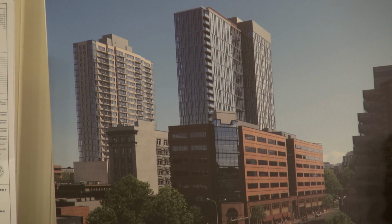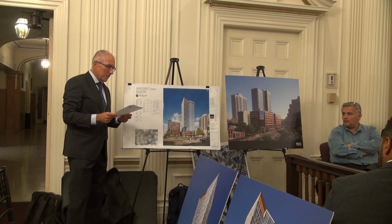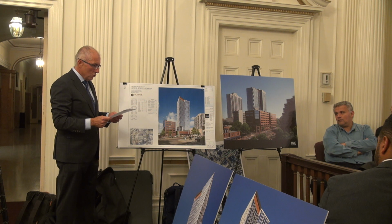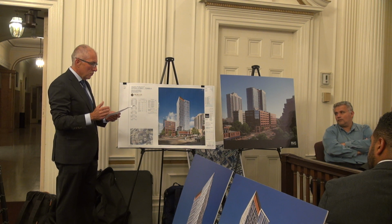What I'd like to do now is, these are the same exhibits, and there's some more statistics about the building on the first page. So out of the 342 residential units that occur on floors 5 through 29, you have 25 studios, which is 7%, 246 one-bedrooms, which is 72%, 71 two-bedrooms, which is 21%. So that's the mix of units, studios, ones, and two-bedrooms.